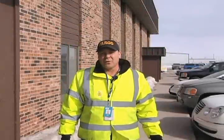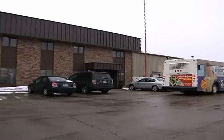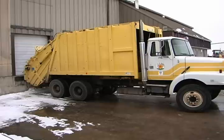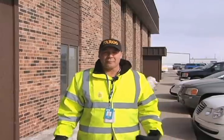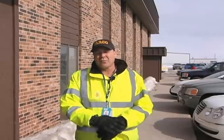We're at Sandbag Central, which is located at 2301 8th Avenue North. Normally, this serves as our solid waste utility office and garage where we collect garbage and recyclables on a daily basis. But over the past few springs, this has become better known as Sandbag Central, where due to problems that we developed about 14 years ago with the spring flood fight, we decided we wanted to try to fill sandbags in a controlled environment so that weather didn't become a problem for us.